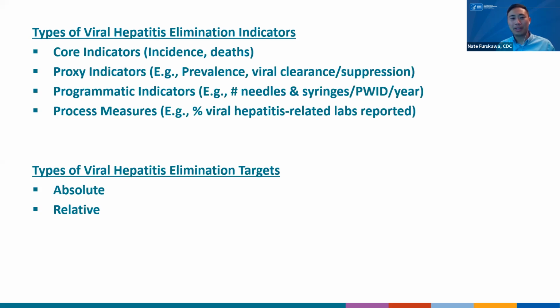When thinking about the target, you can ask yourself whether or not they're relative or absolute targets. So relative targets are based on relative improvement over time compared to a specific baseline, whereas absolute targets represent an actual population health threshold and is not related to a baseline level. So whether you choose a relative or an absolute target can depend on a number of factors, including knowledge of baseline values and just the nature of your epidemic.